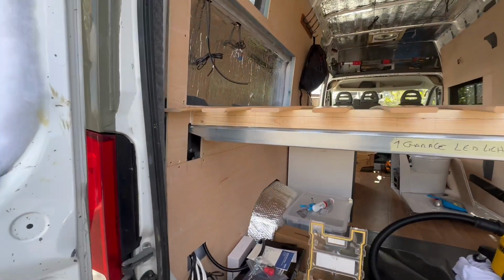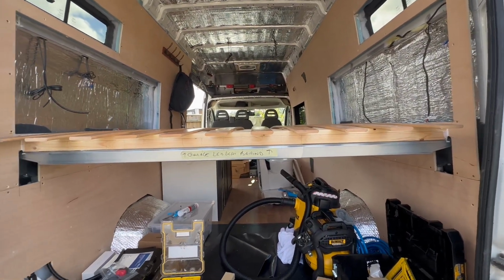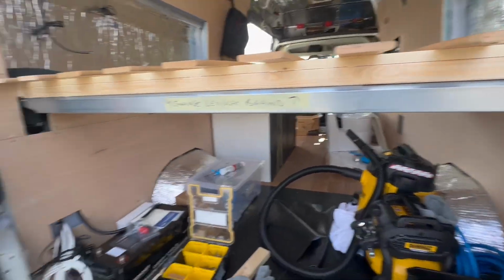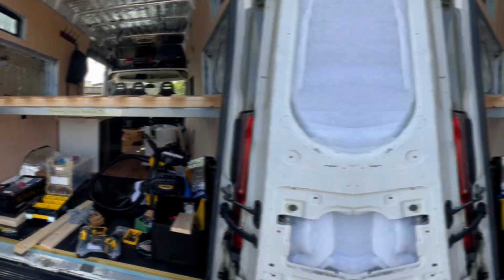So now we're going to measure the timber for here to here, get that stuck on, and router out a little channel underneath for the light to sit behind. So we're going to have an LED light for the garage area. Yeah, happy with that. Exciting stuff.